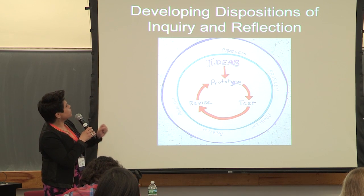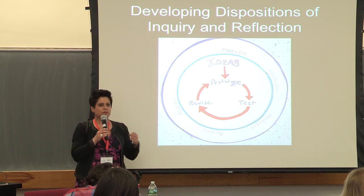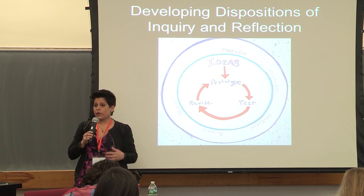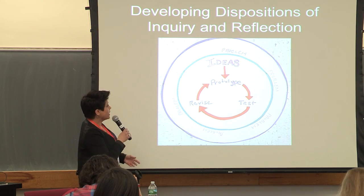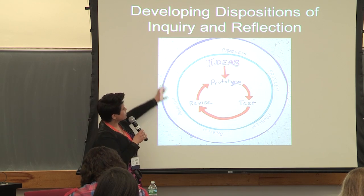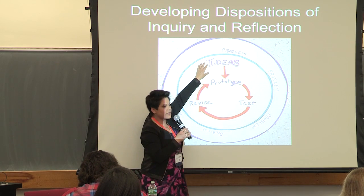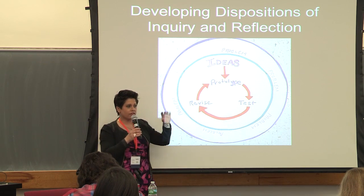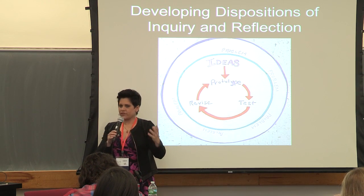And then she really wanted them to develop the dispositions of inquiry and reflection throughout the entire process of what they would be designing and creating. And so she made this visual in the classroom, and she said, you start with an idea, and then you try it out, you test it, and you revise it. Very simple design thinking framework.